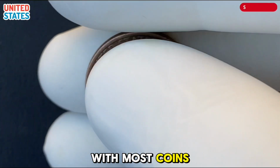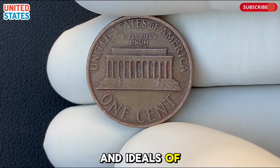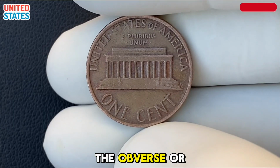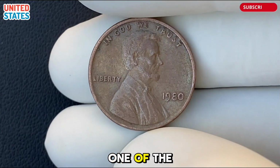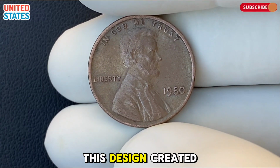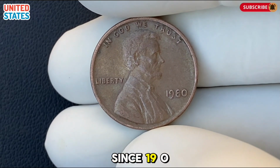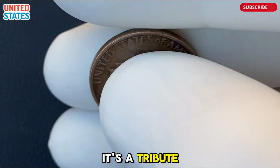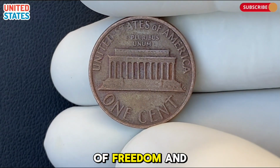As with most coins, the 1981 cent was designed to represent the values and ideals of the nation. The obverse, or front, features a striking portrait of Abraham Lincoln, one of the most beloved figures in American history. This design, created by Victor David Brenner, has been featured on the penny since 1909. It's a tribute to Lincoln's leadership during the Civil War and his legacy as a symbol of freedom and unity.